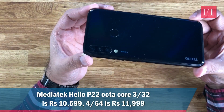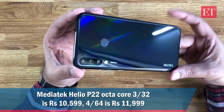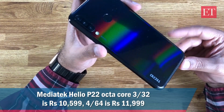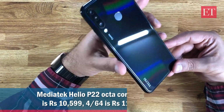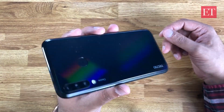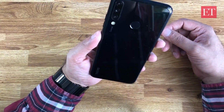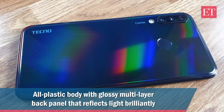There's also a 3GB RAM, 32GB storage version that has a Helio P22 processor. I forgot to mention the base version, which is 9599, has a Helio A22. That's the entry-level quad core, and this one, the top of the line version is 4GB RAM, 64GB storage for 11,999. So I'll put up those 3 prices on the screen with the version so that there's a little bit more clarity, but essentially you choose whichever one you go for. You can get it sub 10,000, and probably the sweet spot is the 3/32 with the octa-core processor, which is just 10,600 rupees.